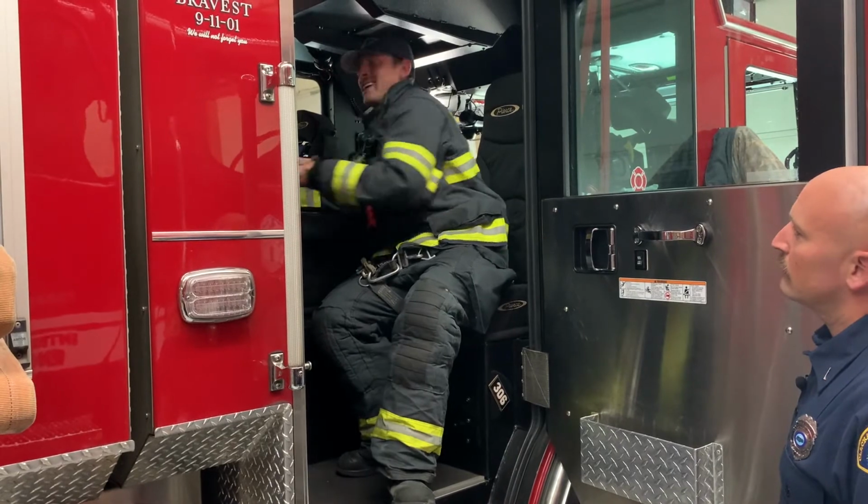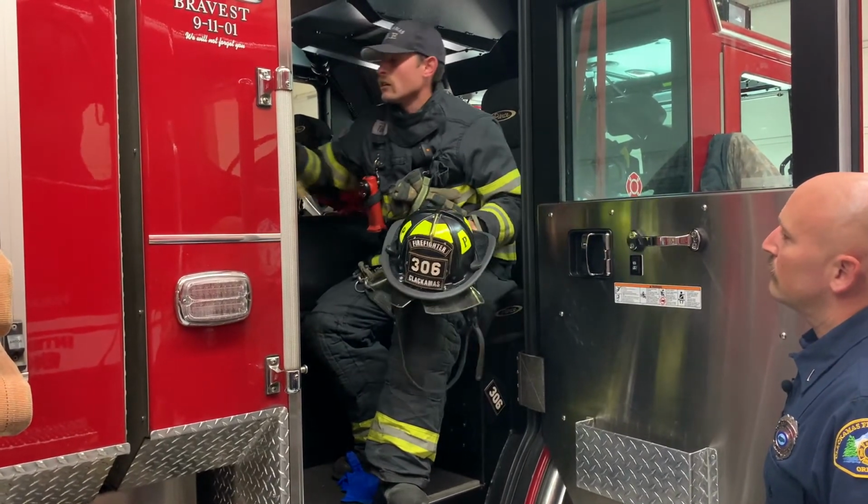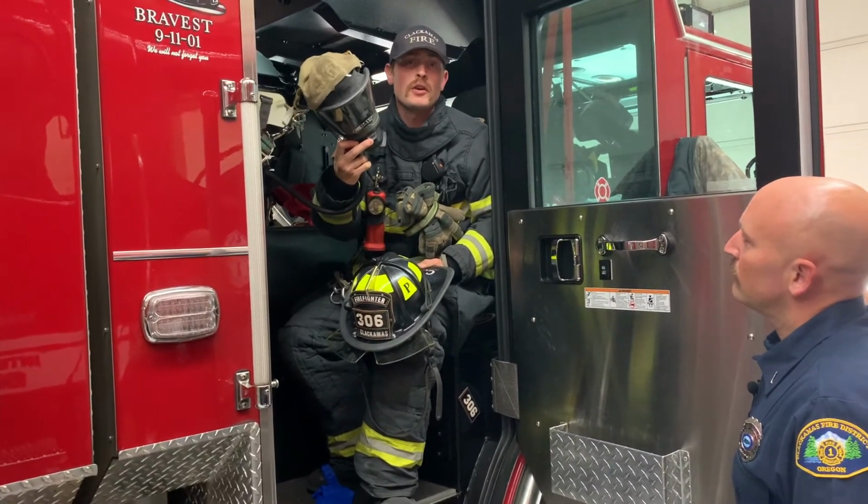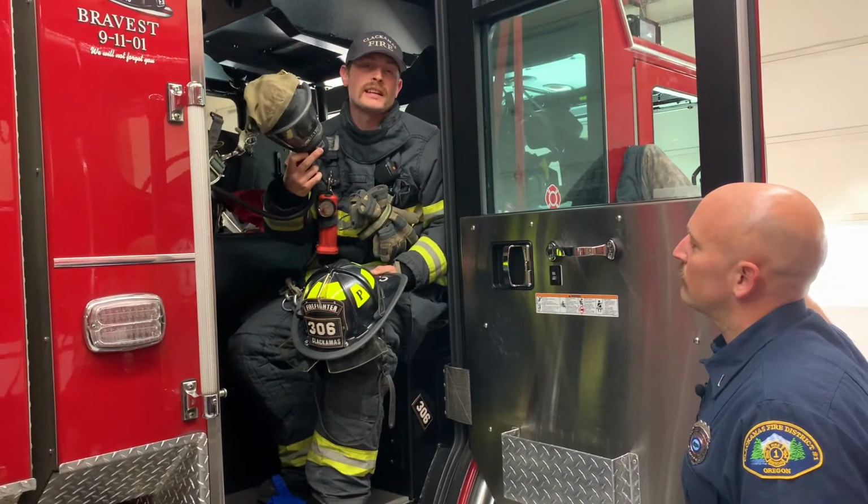My turnouts include a helmet and our SCBA, which has my mask on it. We use this to protect us from the smoke inside of a house fire so we don't breathe it and it doesn't damage our lungs.